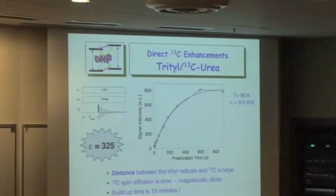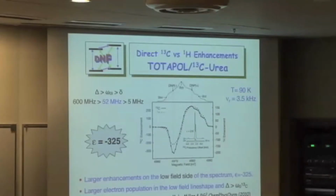So that's even larger. That's direct polarization at C13. The problem here is the time axis, okay? To get up to the maximum, it requires about 600 seconds, or about 10 minutes, okay? And the reason for this is something called spin diffusion in the C13 reservoir is just slower. It's because the gammas, or the magnetic moments of carbon, are lower, and they're more dilute. Nevertheless, you can get a factor of 325, but that's actually a factor of minus 325, all right?